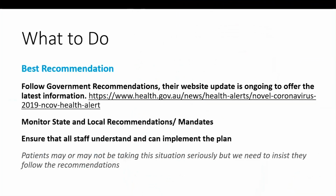Best thing to do is obviously follow government recommendations, as well as any recommendations from your governing bodies, for example, Audiology Australia and the Australian College of Audiology. They're regularly updating their websites to provide the latest information in this situation that can change so quickly. Also a good idea to monitor your state recommendations. As you know, some states will have different recommendations in place. Also ensure that all of the staff understand the plan that your office has around COVID-19, and that they can all implement that plan to help protect themselves, the patients, and the clinic.